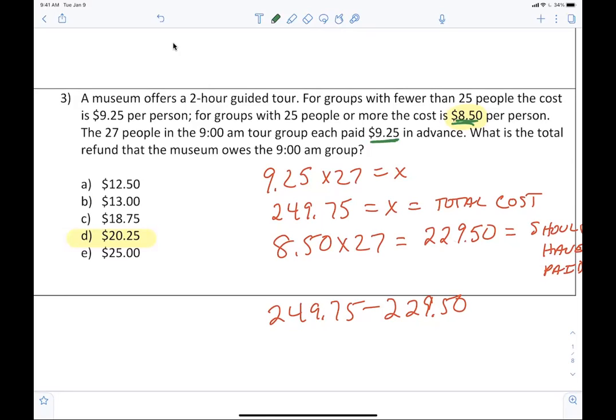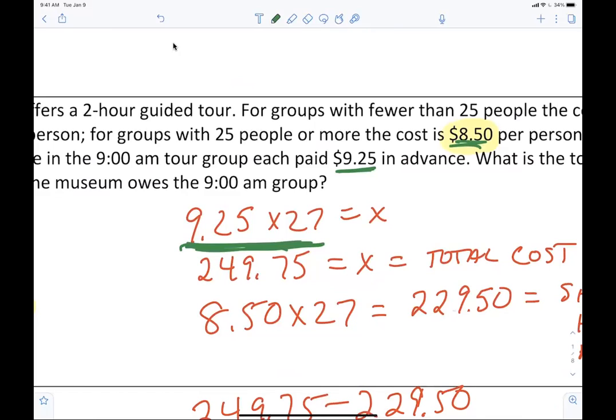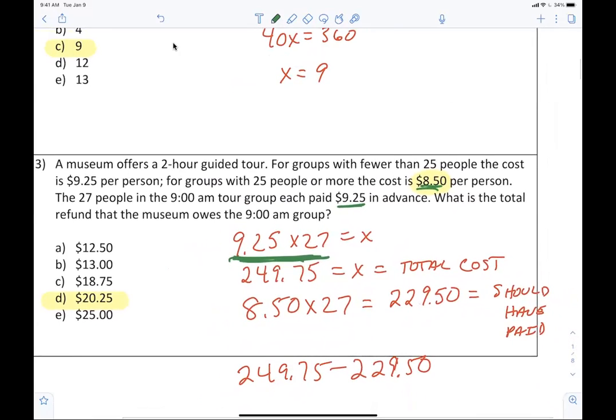So how much did the museum owe them? What are you thinking? Come on, you can do this. So what did they pay? Take your calculator out and tell me how much money they paid. $249.75. Good. That's what they paid. What should they have paid? How much should they have paid per person? Tell me what you're doing. I asked you, how much should they have paid? Yes, $8.50. There you go. That's what they should have paid.